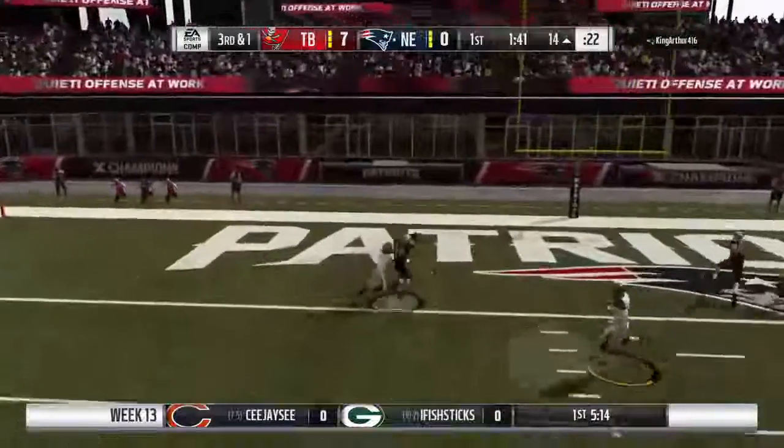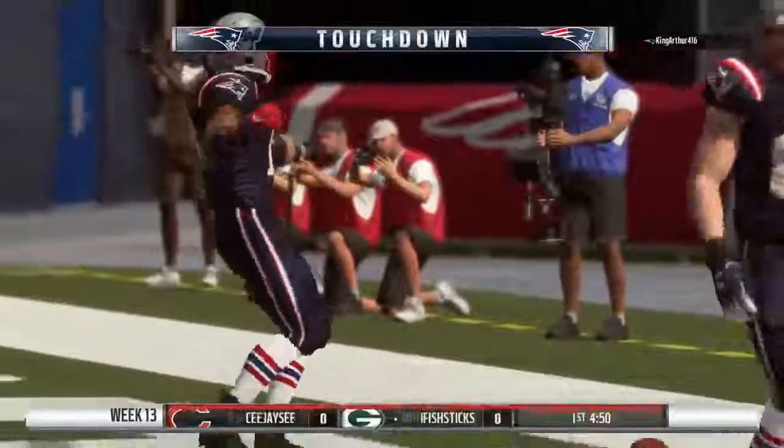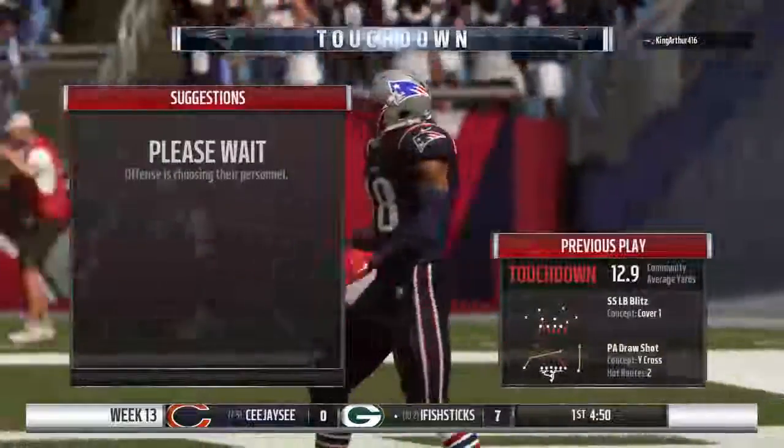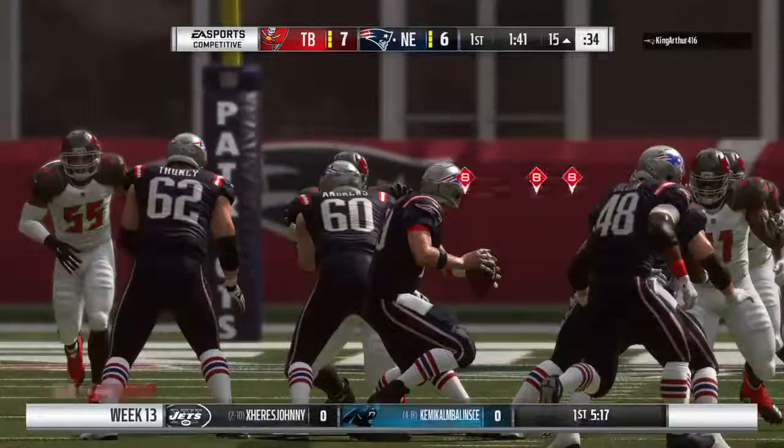He'll look to throw. And this is caught. Touchdown, Patriots. As his guys are in for 6. And the Patriots are within an extra point of tying this one up.